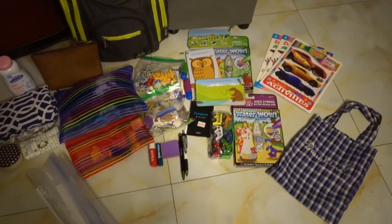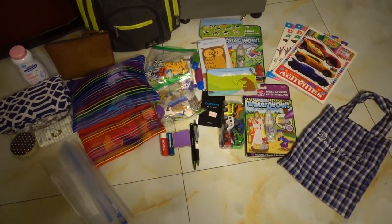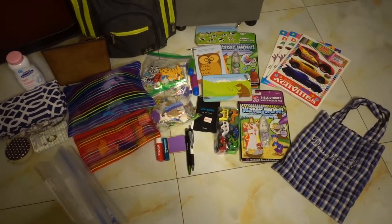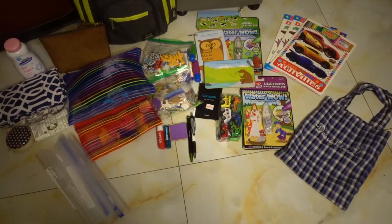We do not pack any headphones for our boys. We just use the ones that they give you on the plane, because then it's less stuff for us to have to worry about packing. And you also see we don't have any tablets for our boys, because we don't have any. It's one less thing to pack, and they just can use the screens that are on the airplane.